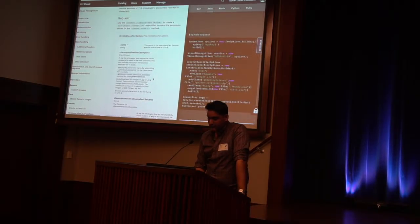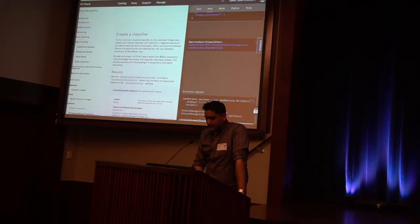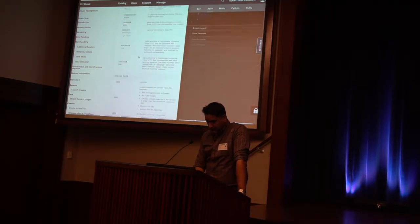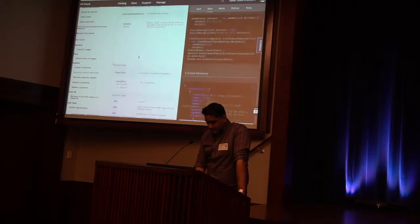The other important ones are, of course, you're not going to use the UI to do all of these things all the time. So there are methods to create a custom classifier, in which case you give it positive examples. That's the one with the raspberry model and model B. And you give it a zip file of negative examples. And that's about it. Then you have to check for the status, which could be a bunch of different ones. One of them being it's ready to use, and then you can use it.